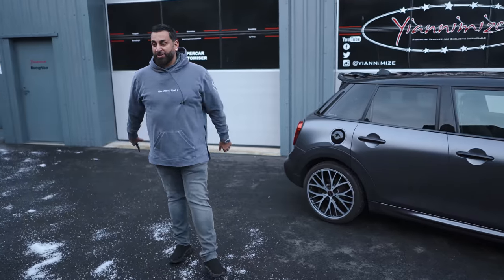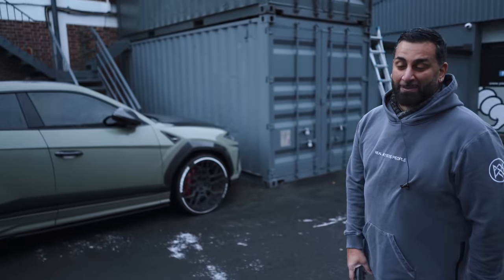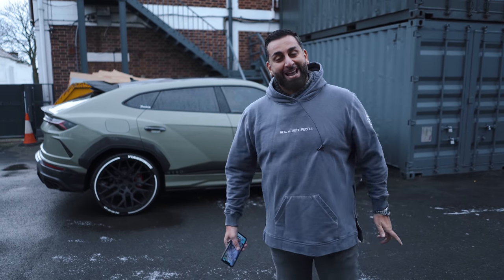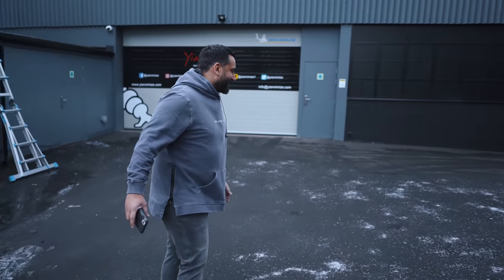My Urus is behind you in khaki green. It's still here. Wrap's coming off. Not at the moment, but it is coming off and the car is not for sale. No, she's not for sale. Love that car so much, love that car so much.